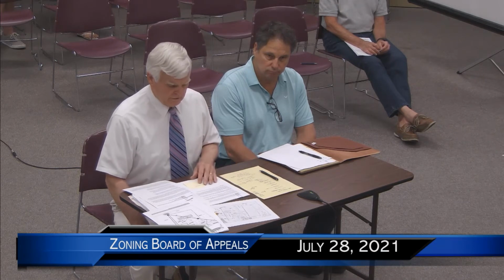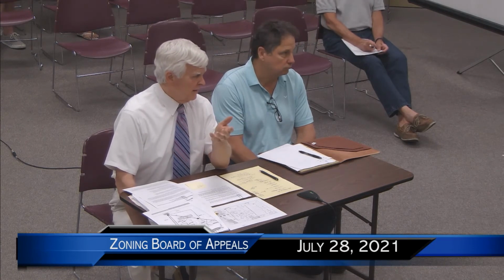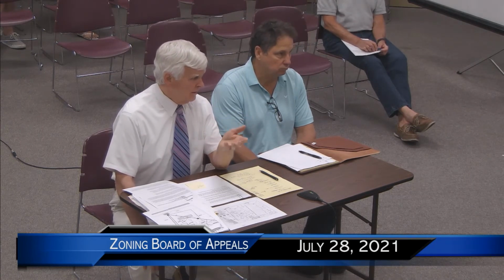And then lastly, a concern was raised about the placement of the new house and interfering with a view by the easterly abutter. As this board knows, there's no right to a view in Massachusetts. You have to have a recorded view easement in order to prohibit somebody from building a house that blocks your view.